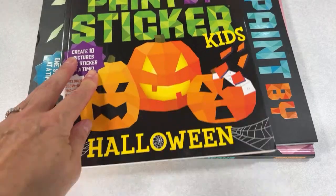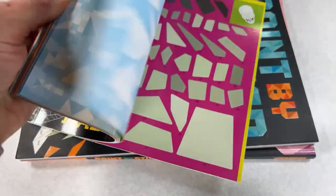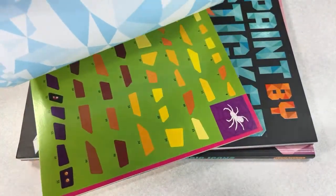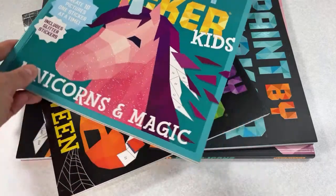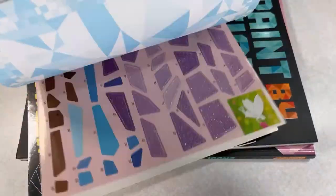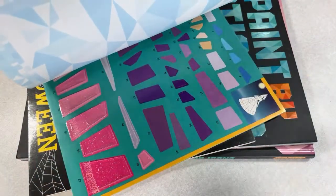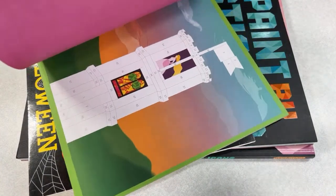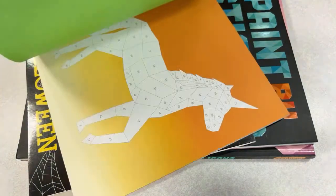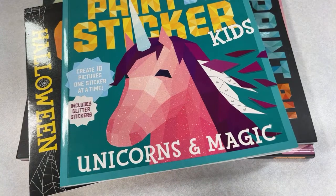This is Paint by Sticker Kids Halloween. These ones retail for $9.99 each. These are all from Workman Publishing. Again, the picture is in the bottom right-hand corner, the Halloween. And we have this beautiful one right here, which is Unicorns and Magic, also brand new, super pretty, glittery, lots of pinks and purples, lots of animals, unicorns, princesses, fairies, birds, castles, super pretty. This lot is going for $15, $15 lot.